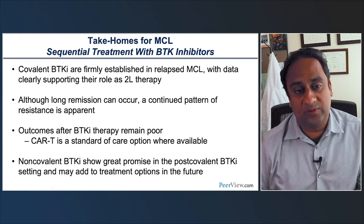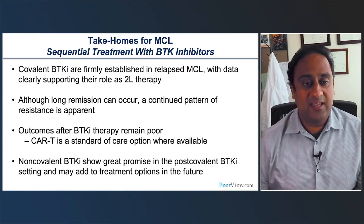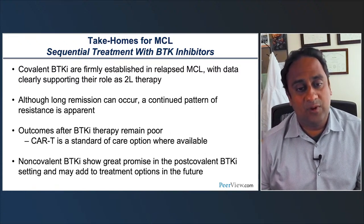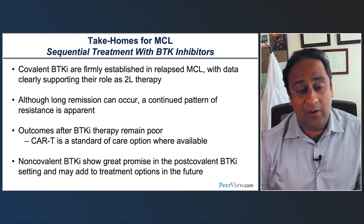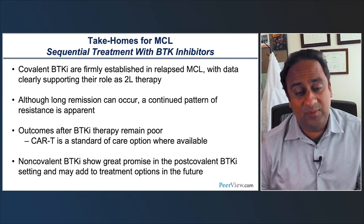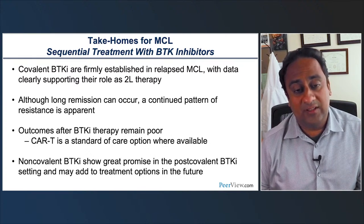So what are our take homes for mantle cell lymphoma? I want to again thank Dr. Eyre for going through the data. We really talked about a lot of different aspects of relapsed mantle cell lymphoma. I think number one, it is well established that covalent BTK inhibitors are the therapy of choice for relapsed mantle cell lymphoma, with data really establishing it as a second line therapy. Now, as mentioned earlier, if regimens such as SHINE allow BTK inhibitors to be given in a frontline therapy, this will shift the algorithms that we use. But for the time being, it is an established second line treatment.